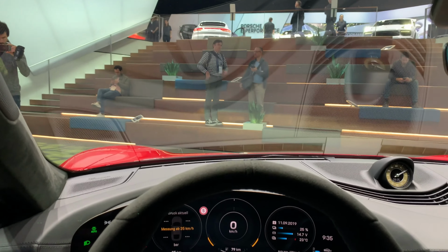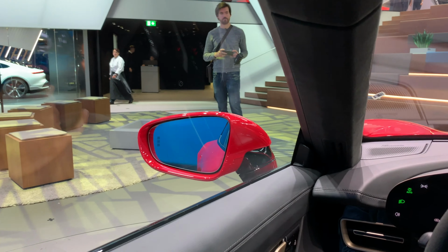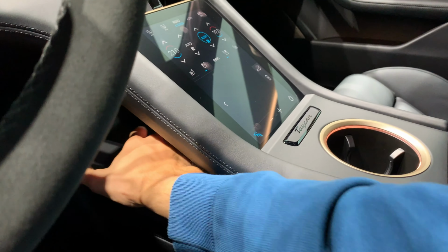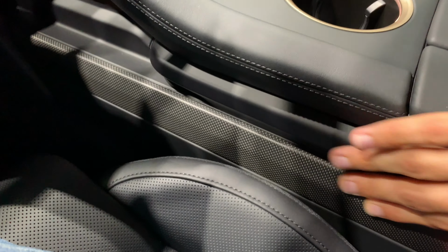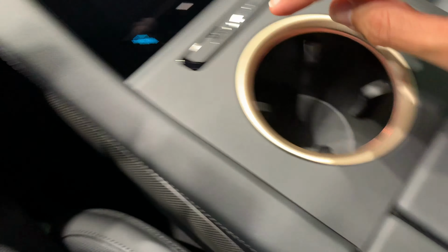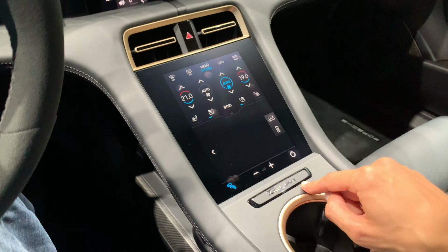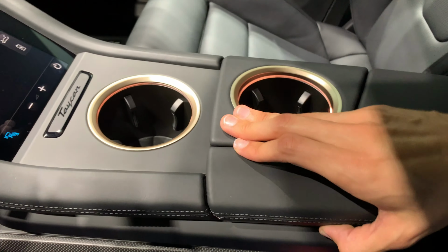This is your driving view. You can see the creases on the hood. Good side view. Blind spot might be a problem a little bit, but that's why you have blind spot warning. And not to miss, there is a storage area here. You probably can't see it, but my hand can go through. On the bottom, we have also carbon fiber. We have two big cup holders and Taycan in the middle. All of this is, of course, leather, high quality.